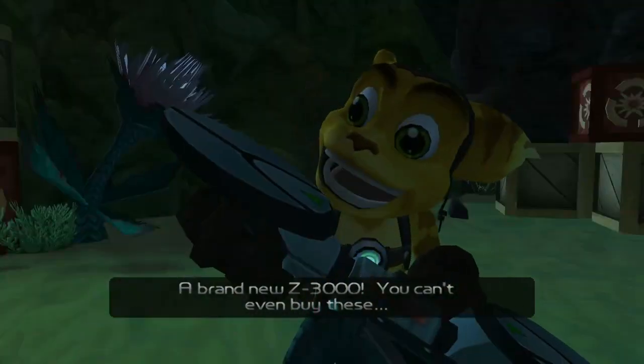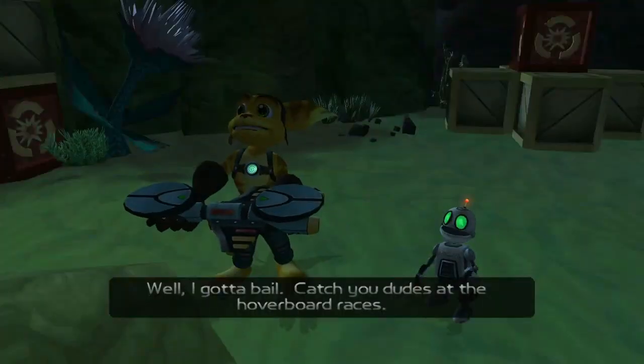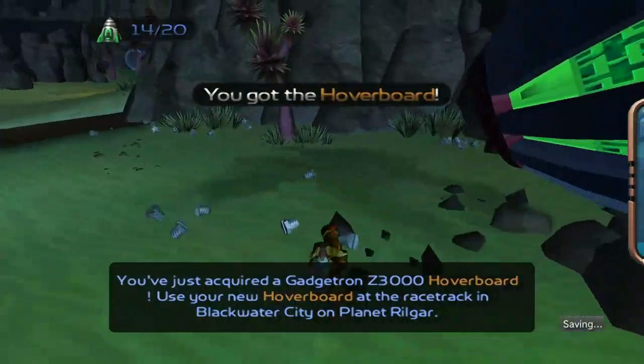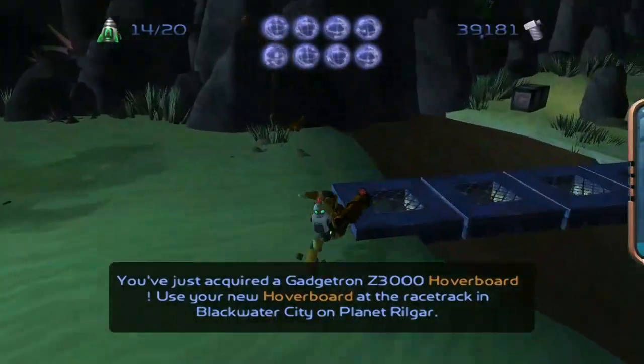Z3000! You can't even buy these! Well, I gotta bail. Catch you dudes at the hoverboard races. You've just acquired a Gadgetron Z3000 hoverboard. Use your new hoverboard at the racetrack in Blackwater City on Planet Rilgar.